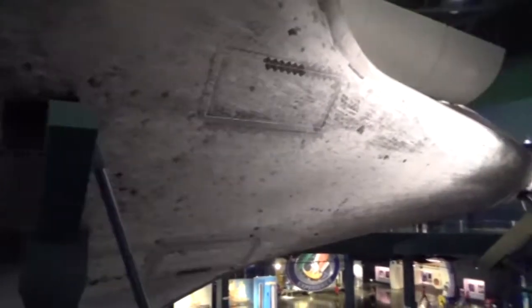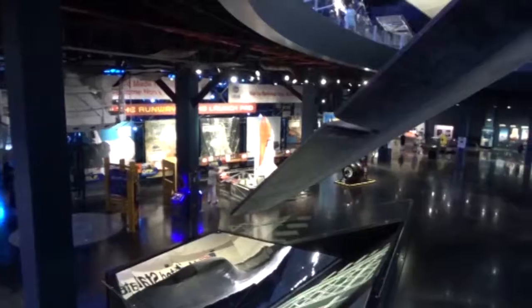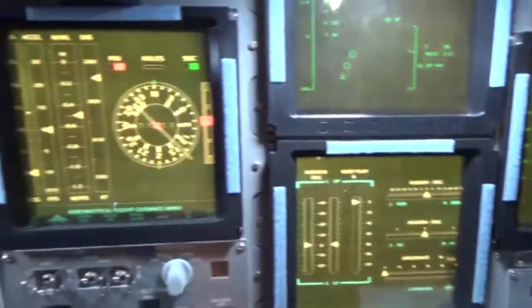This is the second time I've seen the Atlantis reveal, and it still takes your breath away. If you're not into science, it's still amazing. Okay, piloting the shuttle. It's not really, of course, it's a simulation, but pretty cool.